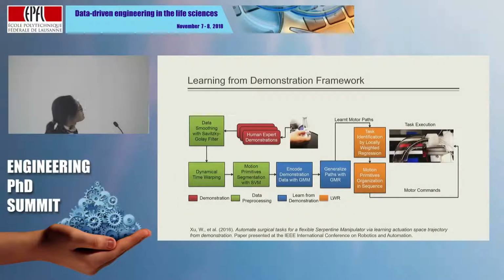And this is a general framework of learning from demonstration. Firstly, the human expert performed the task several times, and critical trajectories will be recorded. In particular, we learned the trajectory in actuation space. So actuation space trajectory will be recorded, and then the trajectory will go through necessary data processing procedures like smoothing, filtering, time alignment, or for tasks that involve multiple segments, segmentation will be conducted.